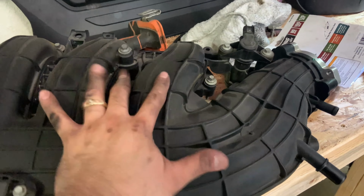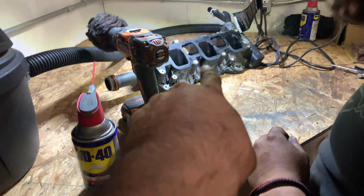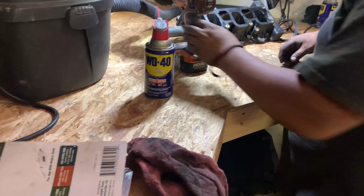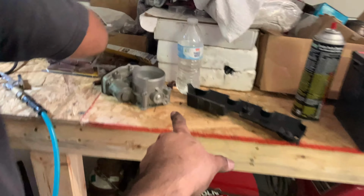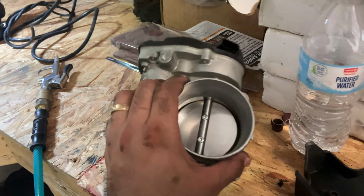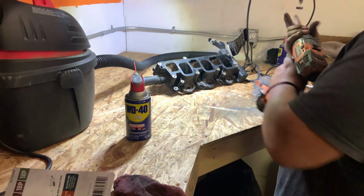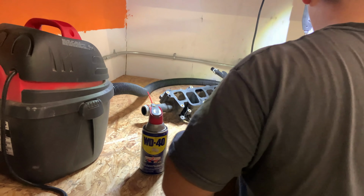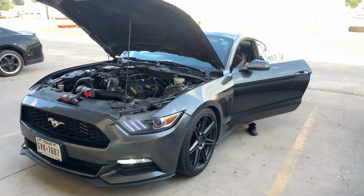All right guys, this is the upper intake for the V6, this is the lower, and the throttle body we have over there. This is the stock lower and stock throttle body that we're going to be using for now. We will be upgrading to a 5.0 throttle body, but for now he's going to be porting this lower intake.